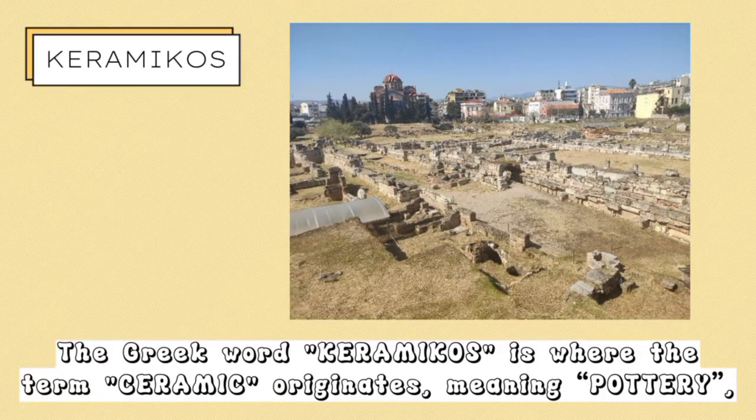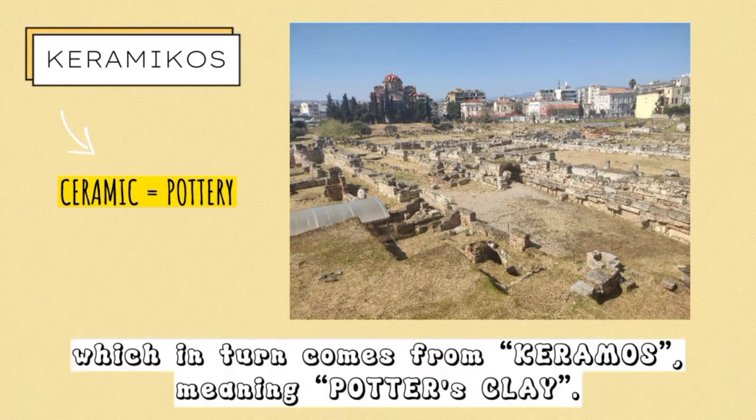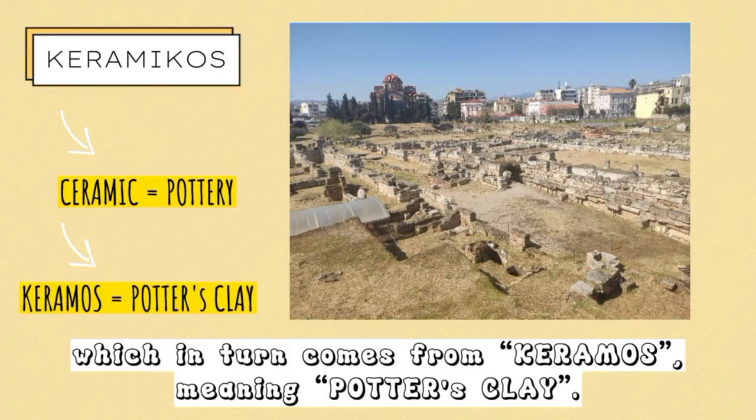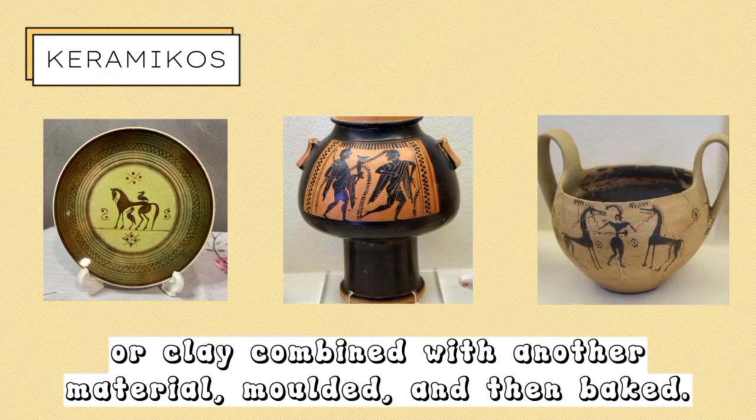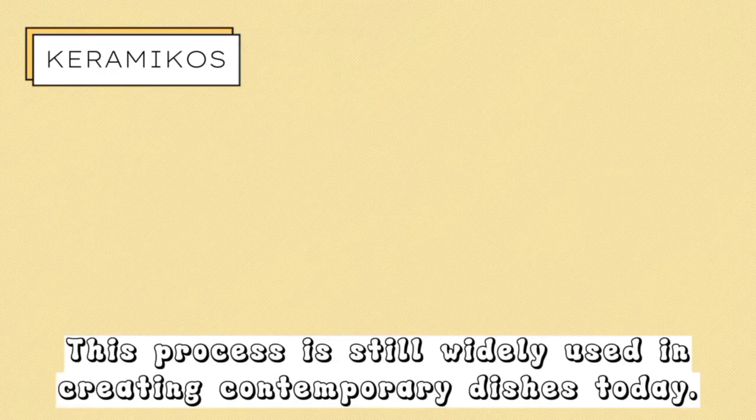The Greek word keramikos is where the term ceramic originates, meaning pottery, which in turn comes from keramos, meaning potter's clay. Most historic ceramic items were created out of clay or clay combined with another material, molded and then baked. This process is still widely used in creating contemporary dishes today.